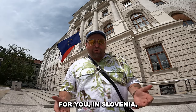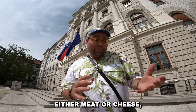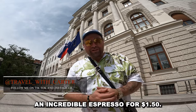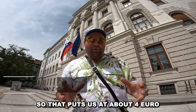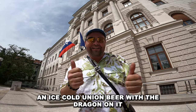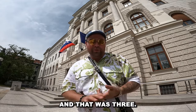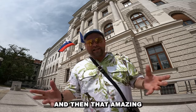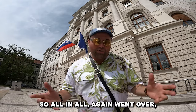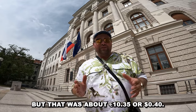Just to recap the math for you, in Slovenia I was able to get a beautiful burek, either meat or cheese, whatever you prefer, for €2.60. An incredible espresso for $1.50, so that puts us at about $4. Ice cold Union beer with the dragon on it, very cool and very Ljubljana-esque, if you will, and that was $3, so that puts us at about €7. And then that amazing plum dumpling, which was €3.50. So all in all, again, went over, but that was about €10 and 35 cents or 40 cents.